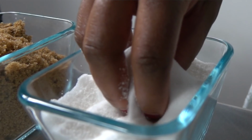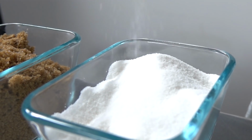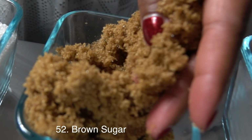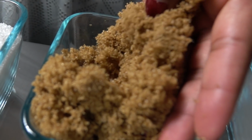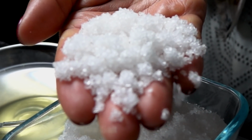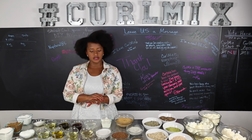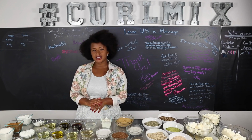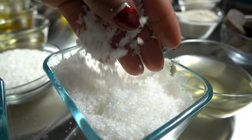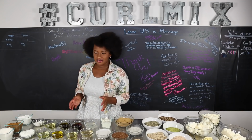We have sugar, sea salt, and brown sugar. Now, depending on what you want to get out of your scrub, say for example, if you want a scrub that's going to be cleaning your skin, removing the dead skin, then you'll use a salt. A salt's going to have a bit more of a drying effect. But if you use a sugar, it's not going to dry your skin out, it's just going to remove the dead skin. So keep that in mind, sugar versus salt in your scrubs. And then who doesn't like sugar, right?